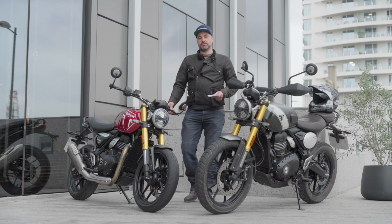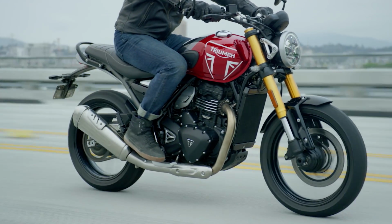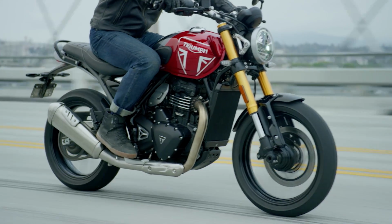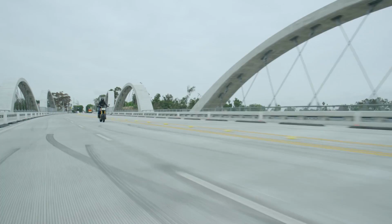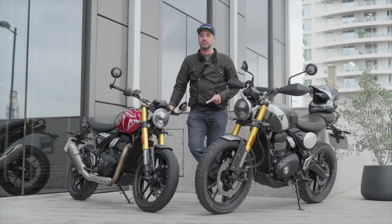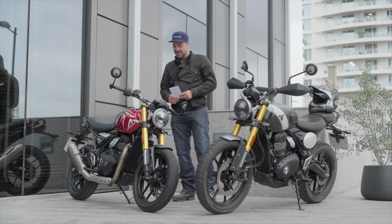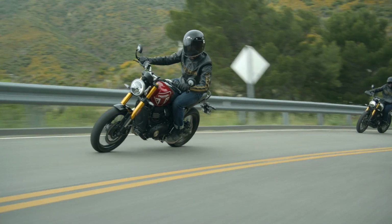Speaking of comfort-wise on road, the suspension is basic at best, shall we say. Unadjustable fork, preload adjustment only on the rear. Having said that though, it is set up quite nicely, especially the Speed is really comfortable at speed. Sorry for the pun there. The Speed is comfortable at speed, but no, it's a very nice, comfy motorcycle. As I say, you can get out there all day.